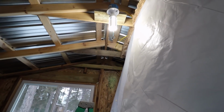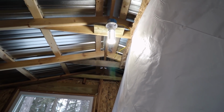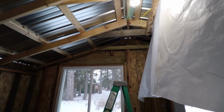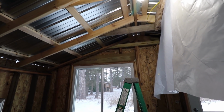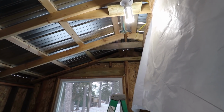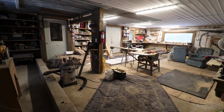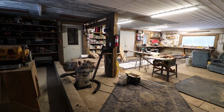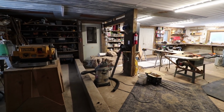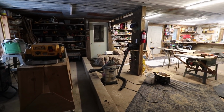Pretty hard to film what I'm doing on this side with this poly hanging down here, but I'm doing some foaming up on top, foam the top of that window. I want to get more insulation put in here because it's really going to get cold the next few days. And I've definitely been putting this job off because it's just dirty. And everything in there, there's so much crap in there, it's hard to get around.